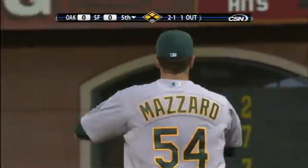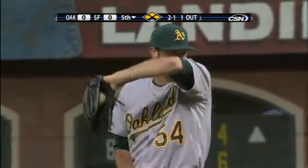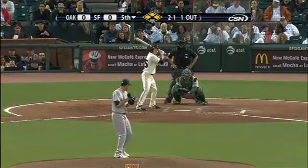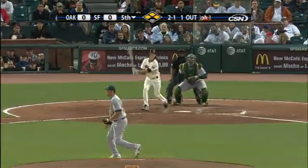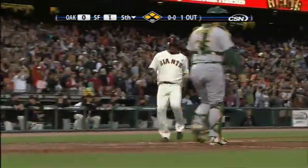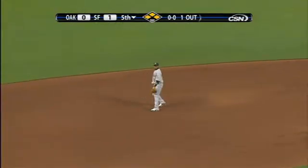Well, for a kid that had impeccable control through 4 innings, he is now starting to feel it a little bit. Well, there are some inconsistencies in his motion out of the stretch, which is, I'm sure, one of the project points that they're going to work on with this guy. A base hit into center field. It's going to score. 1-0 Giants.